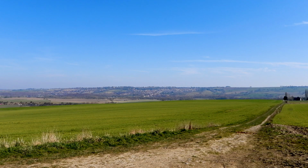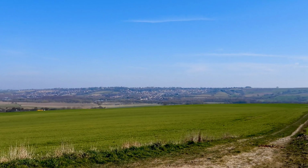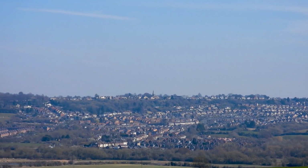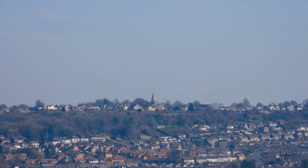Right, so just centre frame, there's a church. If you can make that out, you've got very good eyesight. So again, this is just a little over 2 miles away in that Bolsover town. So let's start zooming here. Now you'll see it come to light.